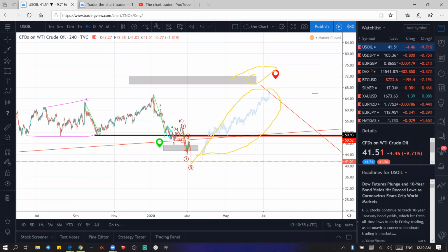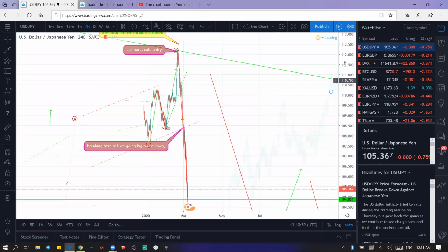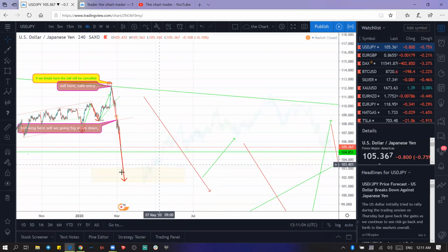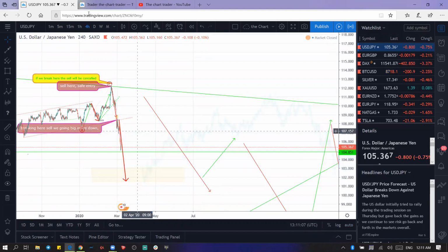Again. So let's move on to USD yen. We did this at the beginning of the video, so let's move on. So we're expecting this up move. After we drop, we still have a lot down to go, guys. This is on 4 hour time frame. Okay, so we can see some sort of correction and continuing down.